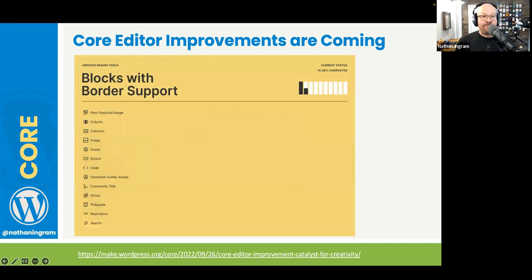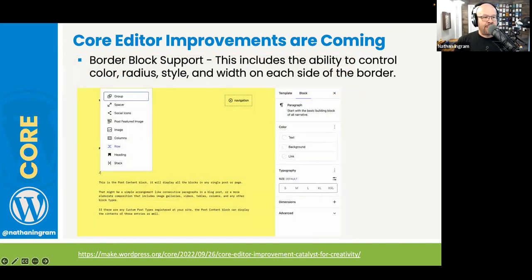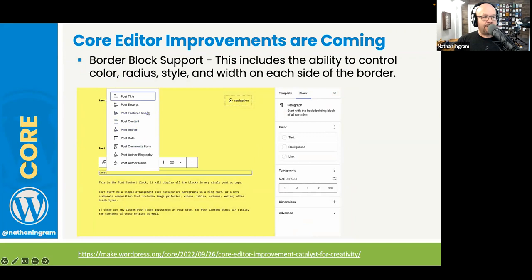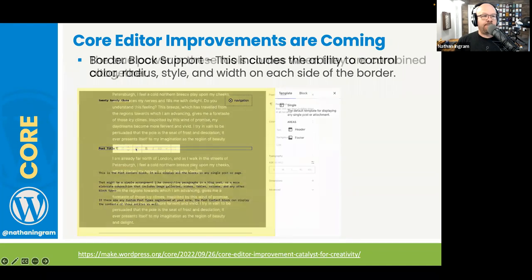Blocks now are going to have border support. This is something that is just starting. You can see the completion state, not quite there. Some blocks have it, some blocks don't, but the Gutenberg team is working on support for borders here in the block editor. You can see that starting to happen here. I'll get our post title dropped in, our featured image, and now you can see the border control. I do like that live preview. It's really, really nice to see that happening. So they're beginning to add border support to all of those core blocks.